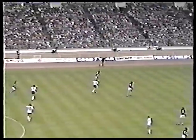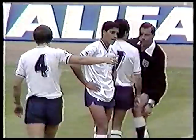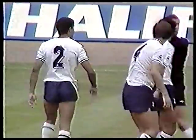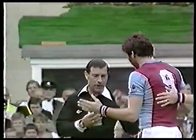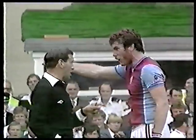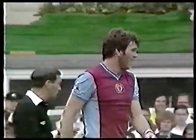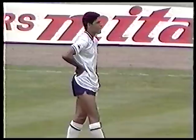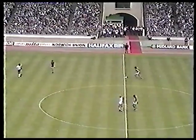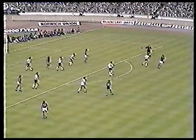It's all getting very fiery in there, and lashing out with the foot there. Chris Hughton on Peter With, and Chris Hughton must surely be booked. The referee books Peter With. McNaught, that's a free kick.